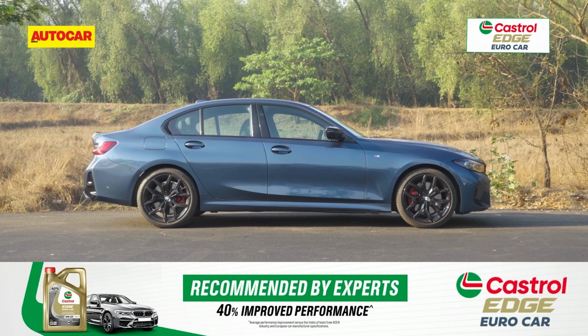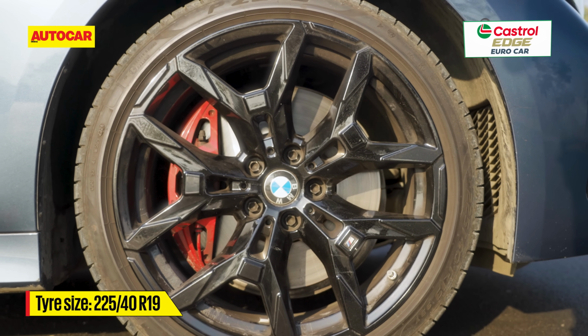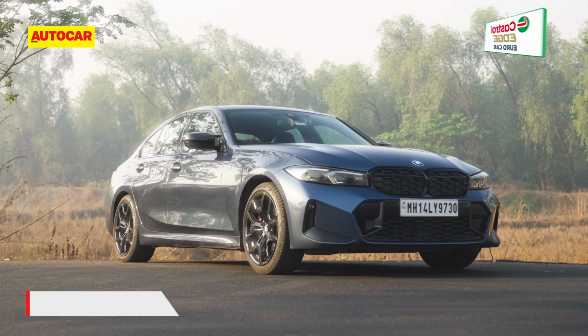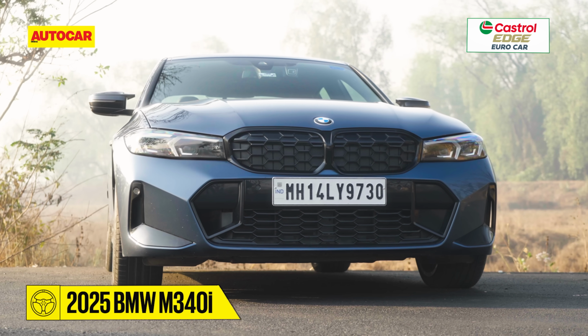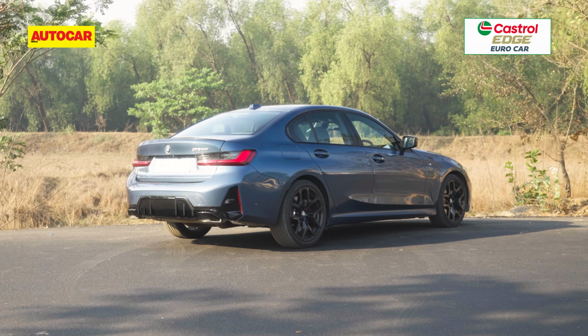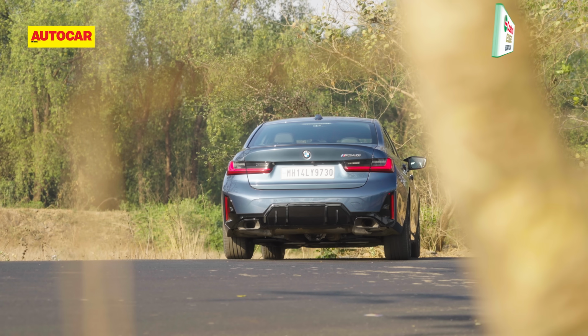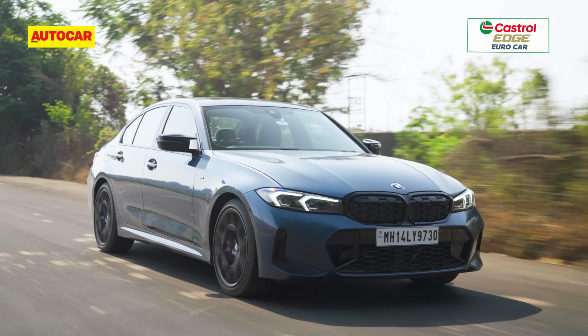There is a new paint option dubbed Arctic Race Blue, as seen on this car, and it also gets new blacked out alloys with red brake calipers. The rest remains as is. The sharp LED headlamps, sculpted bumpers, the reasonably large grille and the dimensions. Towards the rear, the diffuser and the angular exhaust tips have also been retained as they were. The more noticeable differences though are when you start driving it.